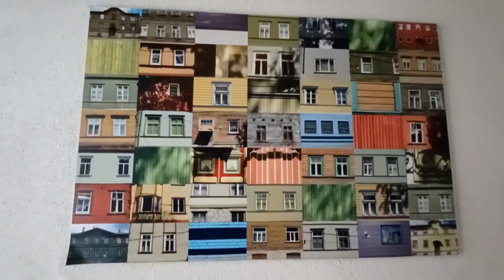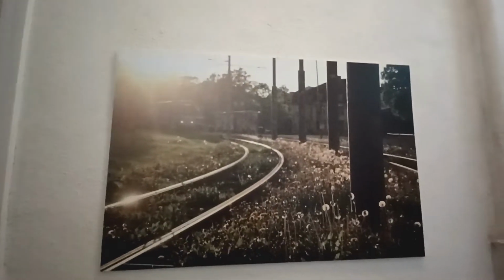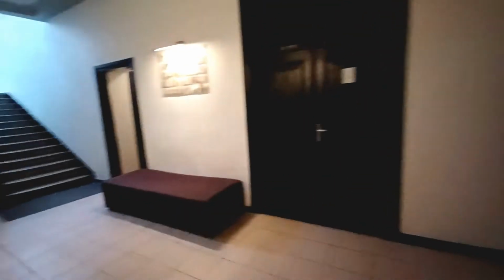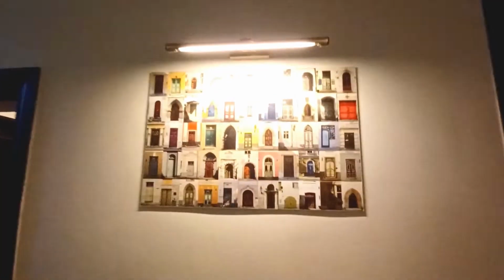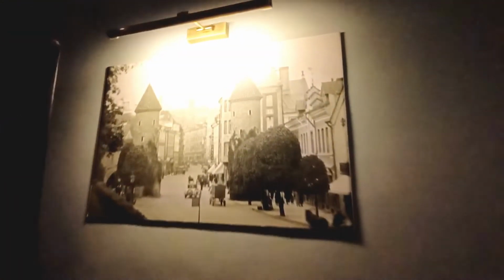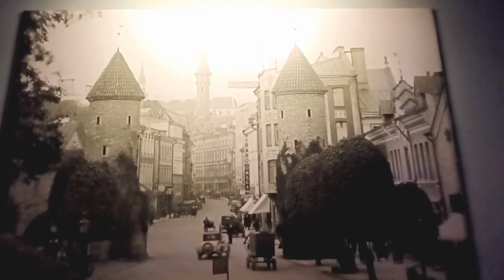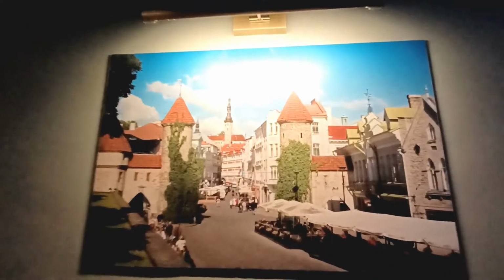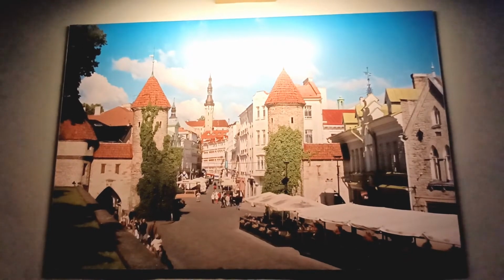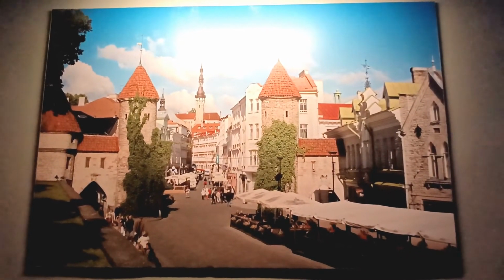Nice. Very nice old doorways. And a nice black and white image from the old town. Complemented with a full colour, up-to-date shot, taken from roughly the same position, perhaps 100 years later. Nice.